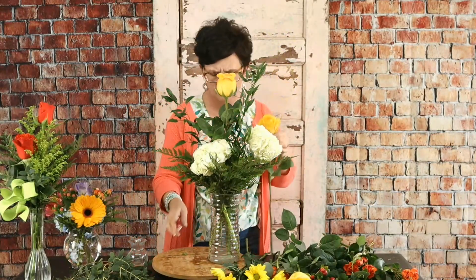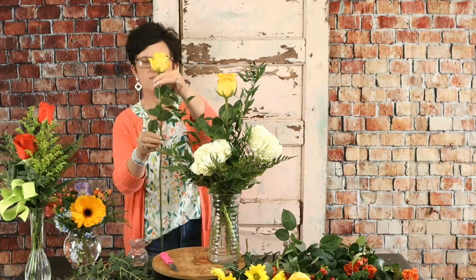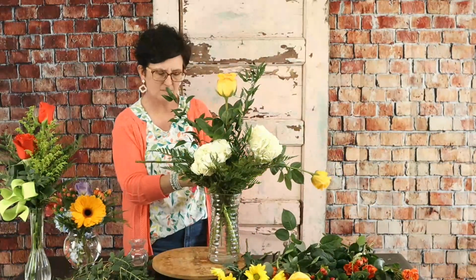I'm going to take my wire, stick it in that calyx, and come all the way around. See how this has pretty foliage? Leave that foliage on if you can, because it doesn't cost extra. It just adds to the arrangement.